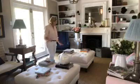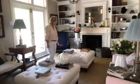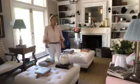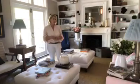I switch this out a lot. I've got a lot of books. I love books. I feel books really create warmth in the space. Sometimes I put a tray down. If I'm entertaining, I'll have a tray on the ottoman so that people can pop their drinks down. But I have lots of side tables in the room for people to use.